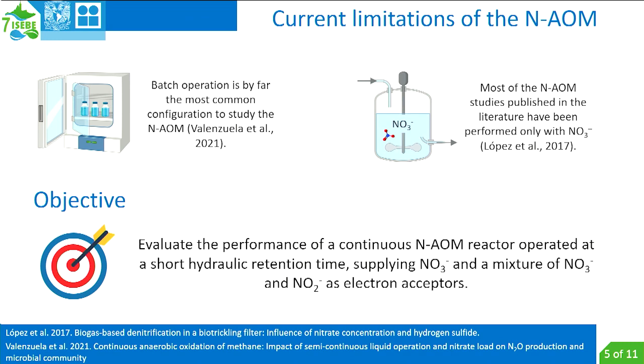So considering these limitations, we decided to perform this study where the general objective was to evaluate the performance of a continuous N-AOM reactor operated at a short hydraulic retention time and supplying nitrate alone and in a mixture with nitrite as electron acceptors.